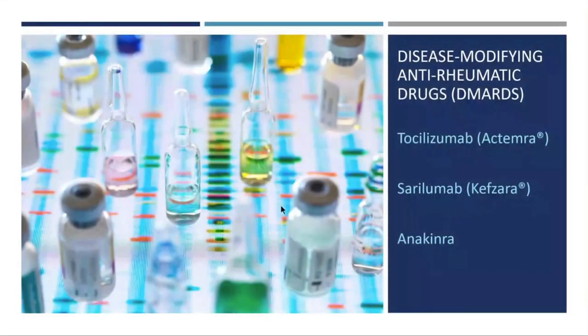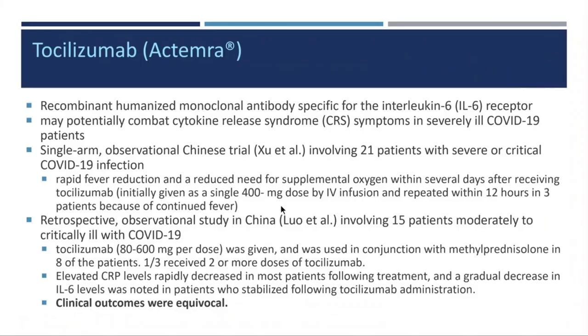So we'll start first with your disease-modifying anti-rheumatic drugs, or your DMARDs. And included in this list would be Tocilizumab, Sarilumab, and Anakinra. Tocilizumab is a recombinant humanized monoclonal antibody specific for the interleukin-6 receptor. It may potentially combat cytokine release syndrome symptoms in severely ill COVID-19 patients.